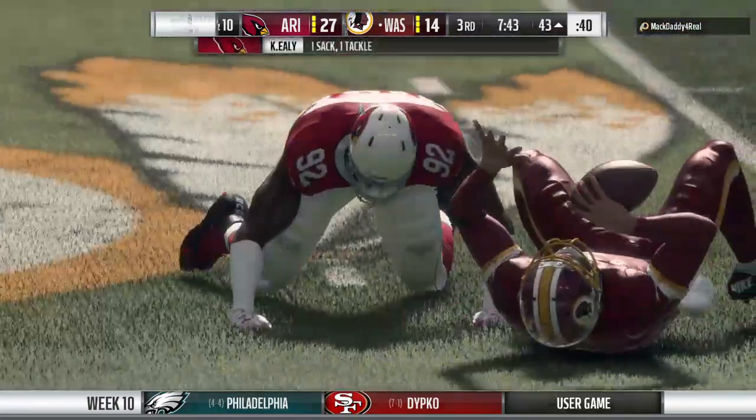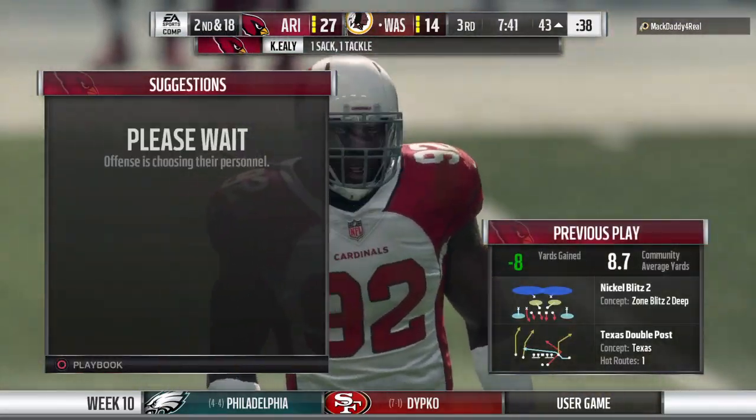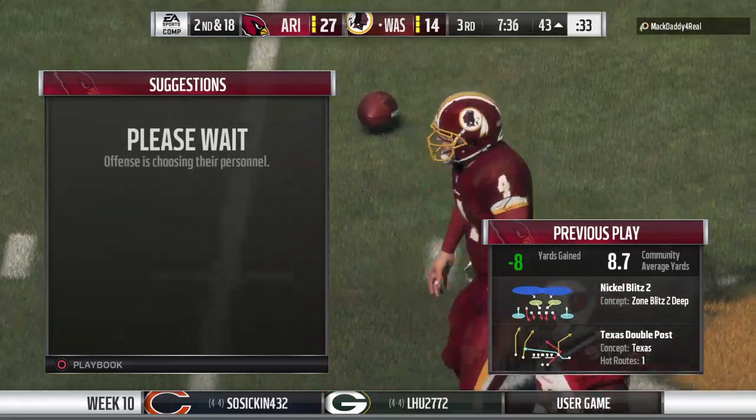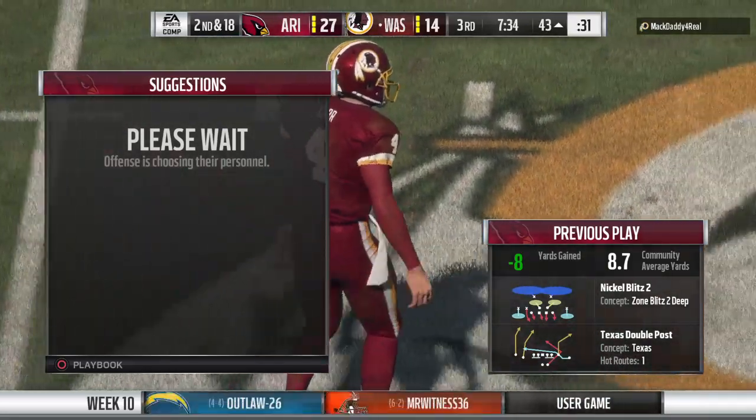And no escaping this time as he'll go down. They got him for a sack. Coney Ely in there to drop him, and it'll be a loss of about 8.